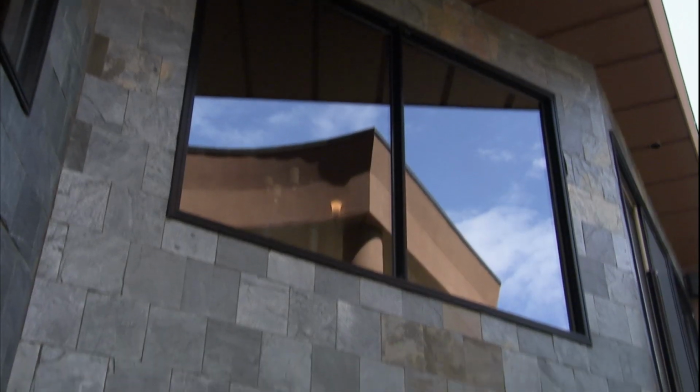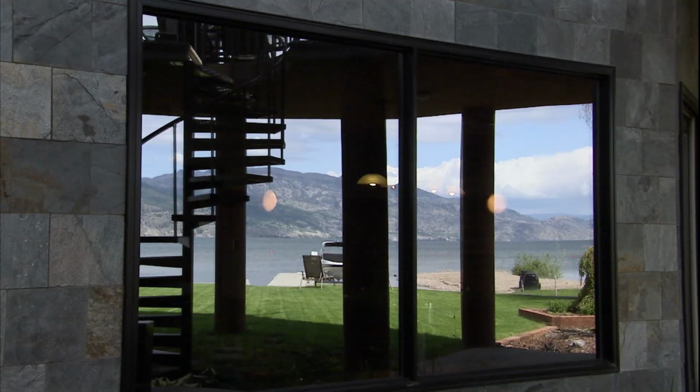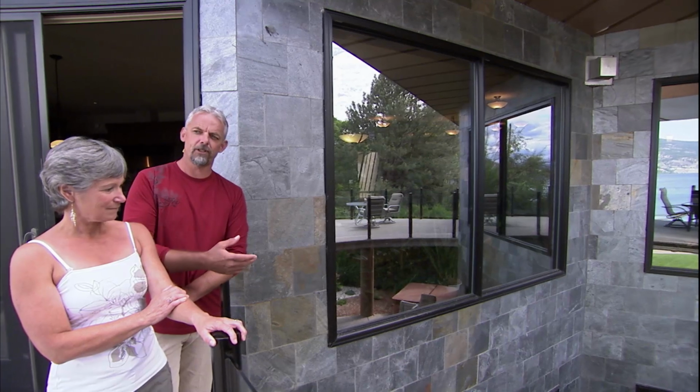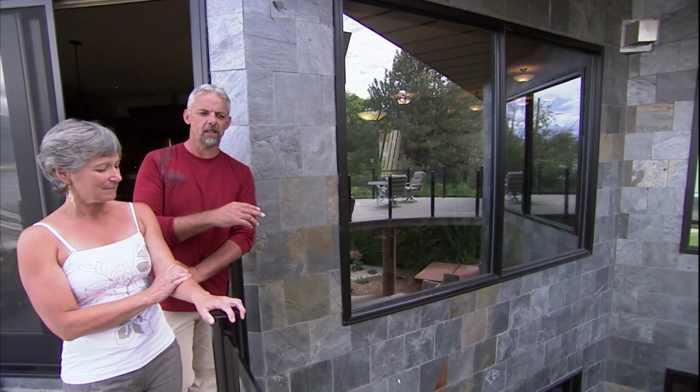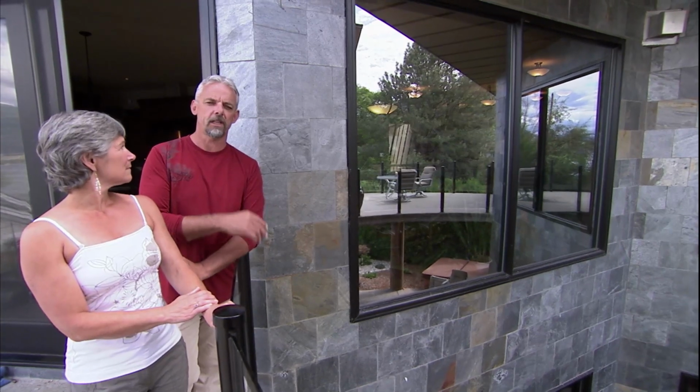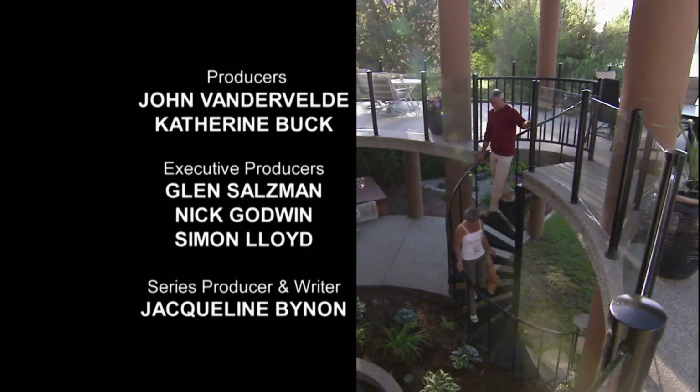We chose to use twin seal glass with low emissivity coating and the argon gas fill, all for energy efficiency and once again for comfort, because the low emissivity actually blocks out the ultraviolet light to a very high percentage, so it retains furniture colors and stuff like that.